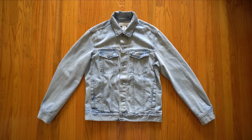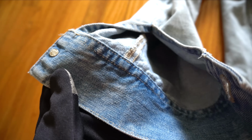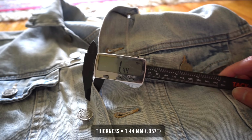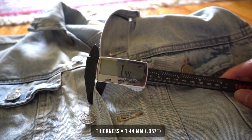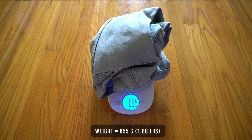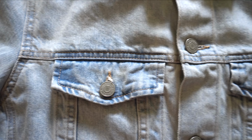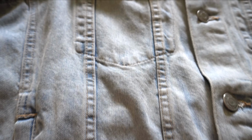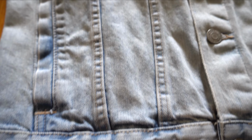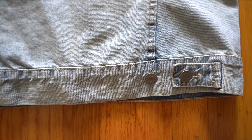First impression, this jacket has that denim feel to it, but it's very flimsy. There's no rigidity in this jacket at all. It measures to 1.44 millimeters, which makes this by far the thinnest jacket out of all 6. For the weight, it weighs in at 855 grams, which makes it the 3rd heaviest jacket. For the features, at the front, you notice a straight yoke across the chest with pointed pocket flaps. It has a slightly slanted seam from the chest pockets to the waist. At the waist, there's an adjustable hem that you can adjust up to 4 inches, which is more than enough.